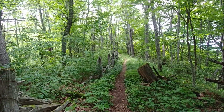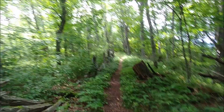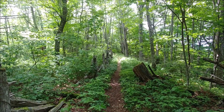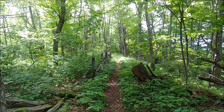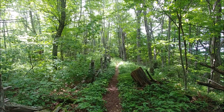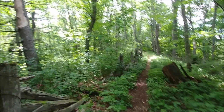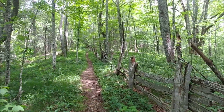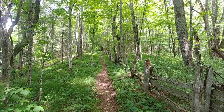When I think of Cataloochee Divide, this image pops into my head because until today I've never hiked it before, but I've seen a lot of videos and pictures of it, and it's basically a level, easy, beautiful trail along the top of the ridge through awesome hardwood forests along the eastern boundary of the national park, marked by these old split rail fences. Very cool scenery.